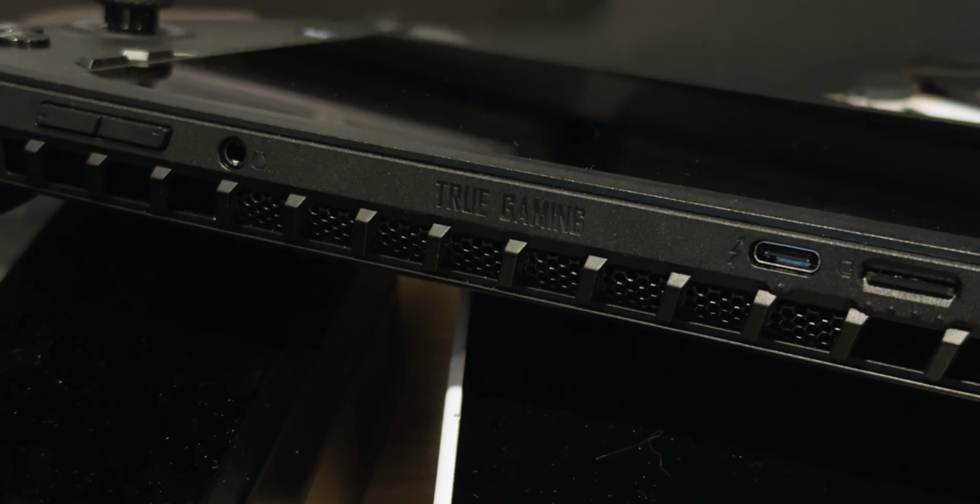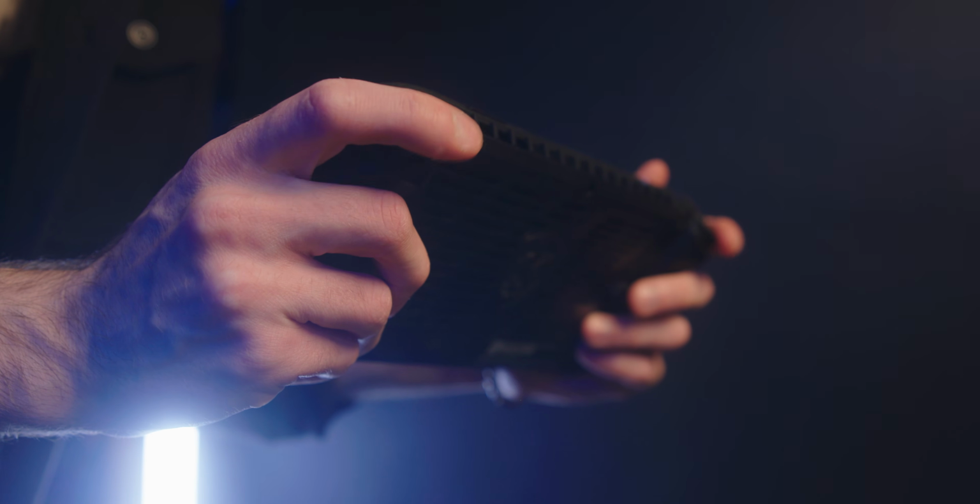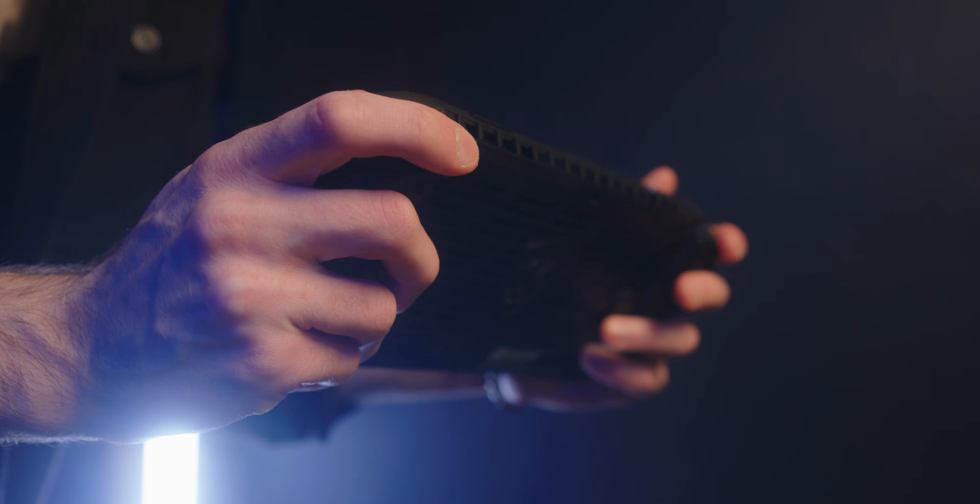But they got rid of true gaming. Come on, what happened to true gaming? This is fake gaming? The triggers are fine. It's actually the shoulder buttons that bother me the most.